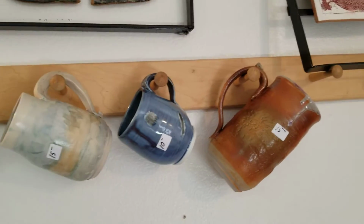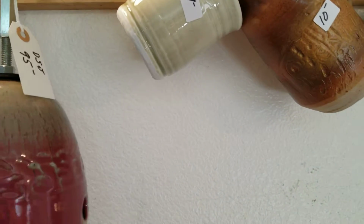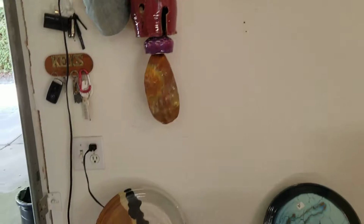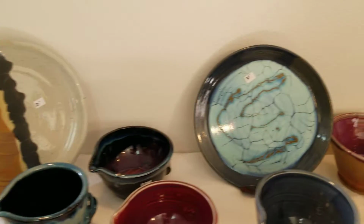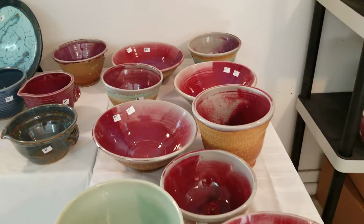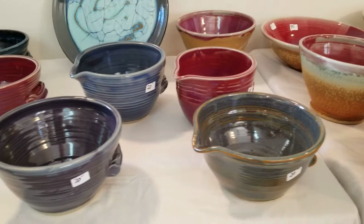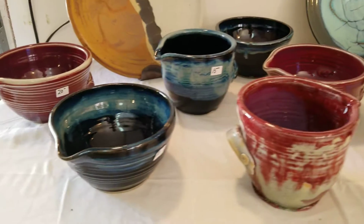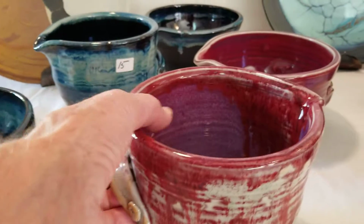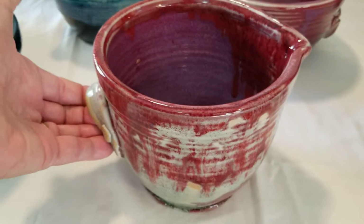We move over into the wall here with one of the lawn bells. And some more of the mugs hanging up here. And the nice tone of the lawn bell. Below that, we have some serving plates, a whole table full of bowls here, various sizes, make beautiful serving bowls, and then a series of mixing bowls. The handle on the mixing bowl has been placed in such a way that you can reach over and just grab the handle and lift it up and mix away, so you have something to hold on to. All right.